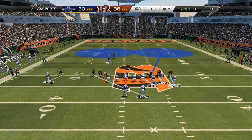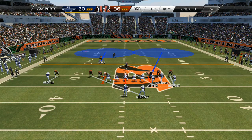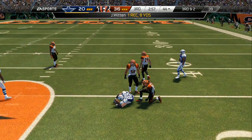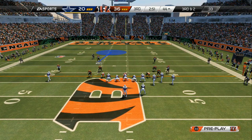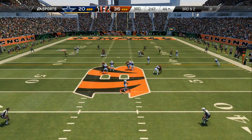What a play. DeMarco Murray is in the backfield. Midway into the third, looking to the right side and throwing. That'll put them in what we call plus territory. Nice job by the quarterback. Nobody open down the field. He throws it short. It does not get a first down, but it sure makes third down a lot easier.